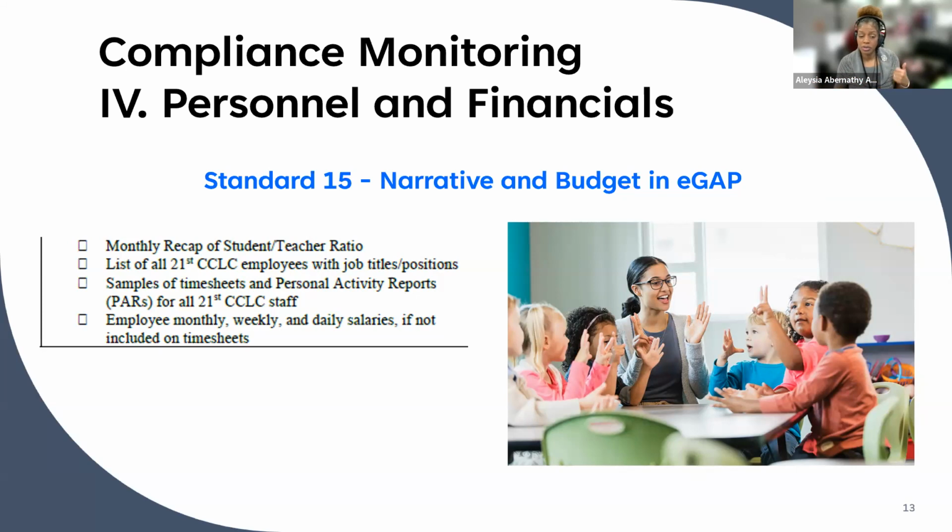Now, previously it was calling for admin. Now in this one, you list those who are employed and who are not admin, who are employed with 21st century, and you will identify their job titles and their positions. This is very important because if you drop documentation into Cognia and this does not identify who or what those positions are for those individuals, then you'll get a concern asking, this information needs to be re-uploaded, including this information.